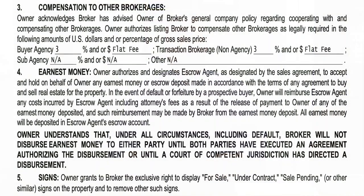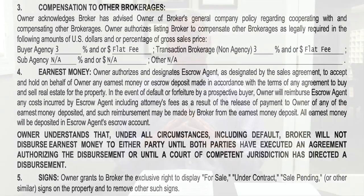So therefore, it's pretty simple. You either put a percentage there or you put the flat fee, and that's going to also go in your multiple listing service listing. So these two need to match up. And BA in the Greenville MLS, or it could be something else, should match that number. And then TB should match the transaction brokerage number that you have there. Other than that, that's all there is in Section 3. Let's go on to Section 4.